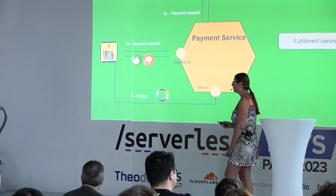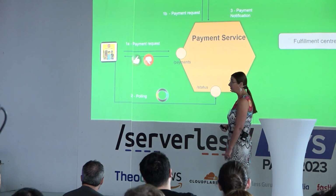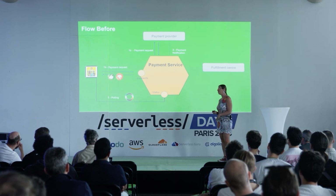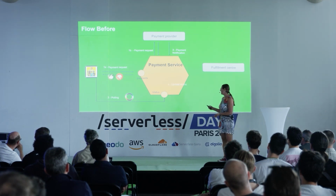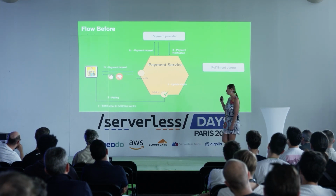So what happened in the meantime, asynchronously, is our payment provider sends an event to us called payment notification that we then consume and transform and use to update the status. And when the status is finally updated, lego.com stops polling and then submits the order to the fulfillment center.